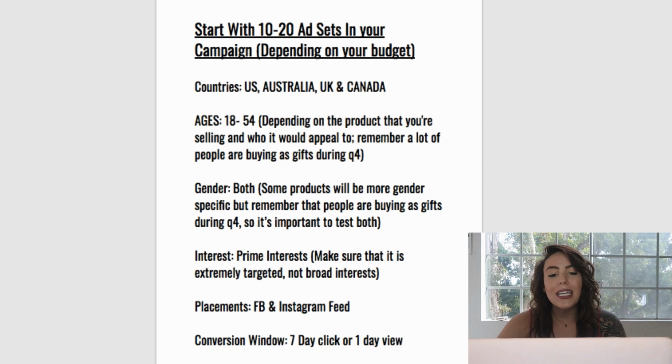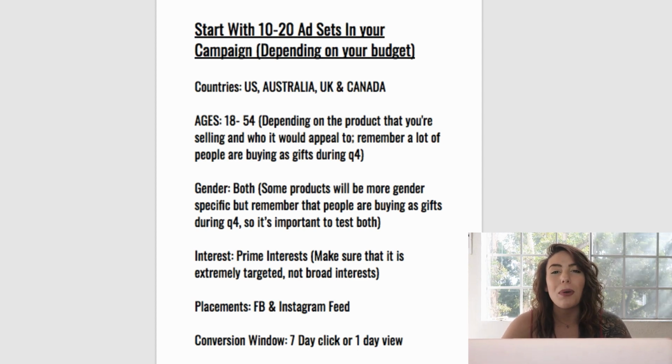We're gonna be targeting between 18 and 54 for our age, and that really does depend on the product that you're selling. But during Q4, it's a whole other ball game because people are buying gifts for people of all ages. And so it's really important that you test out different ages to kind of find what works the best for the product that you're selling.